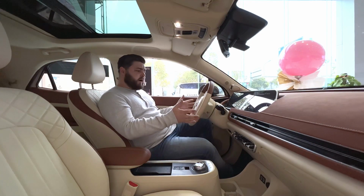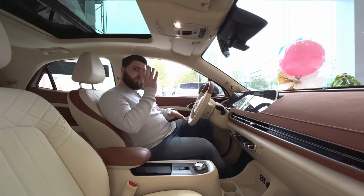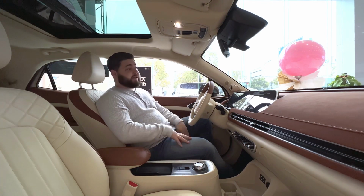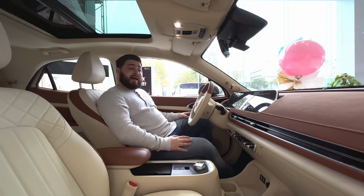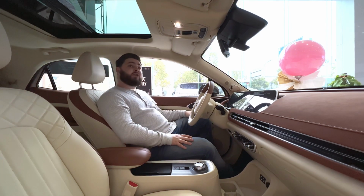And this car is not the bottom, but it's not the top. It's somewhere near the top. It's got the ORA Pilot. It doesn't have ventilated seats or massage seats, unlike the GT that we saw earlier. But overall, I think the colour combination is quite nice. And the level of materials are exactly the same as on the GT model. It's just a bit of a colour difference.